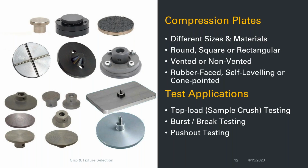There are also rubber-faced compression plates, which are designed to prevent any slippage. If you have samples that have a really smooth surface and you don't want them to slip or slide, you provide the rubber-faced grip that gives the necessary traction. There are also self-leveling compression plates that adjust to uneven surfaces to maintain that compressive force, so there's no sliding or slipping during the test.